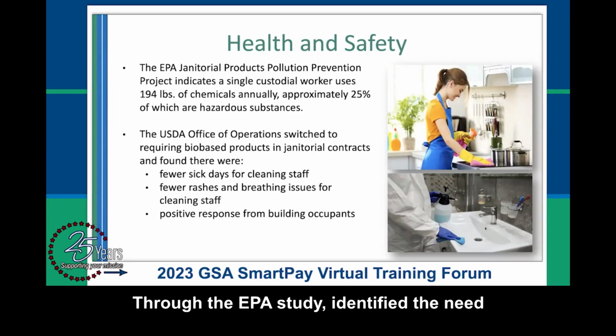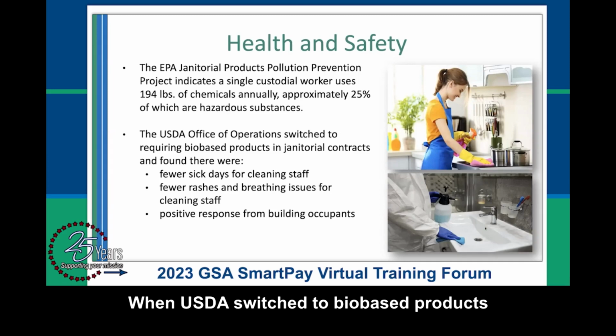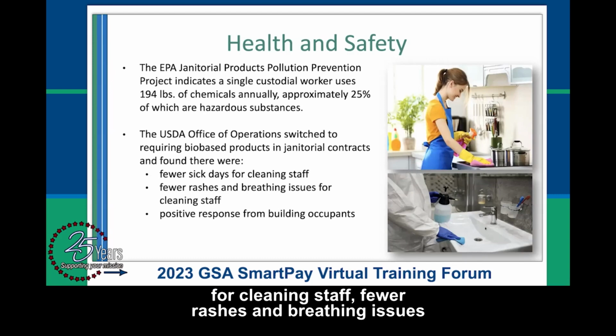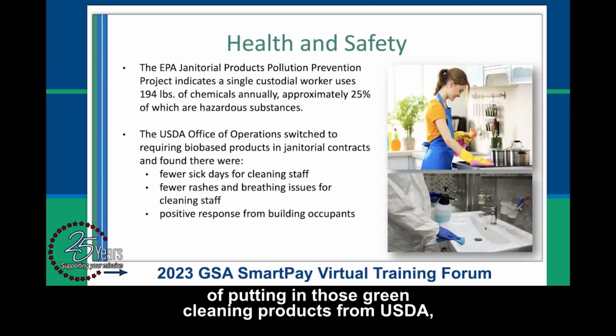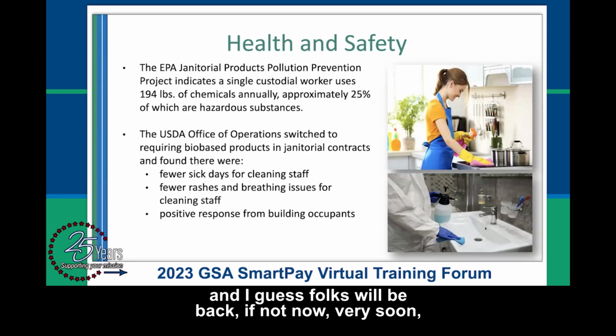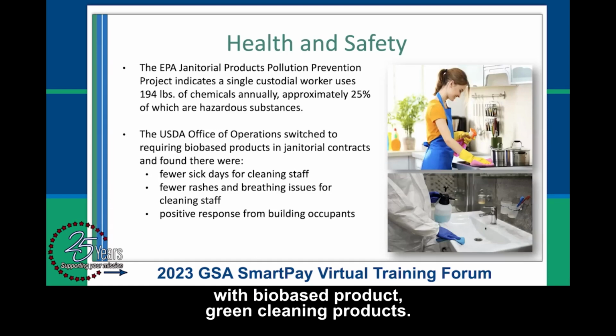The EPA study identified the need to decrease the use of hazardous substances in cleanings. When USDA switched to bio-based products and conducted a study of results, they found that there were fewer sick days for cleaning staff, fewer rashes and breathing issues for cleaning staff, and a positive result from building occupants. I actually worked in the South building when we were implementing the process of putting in those green cleaning products from USDA, and I guess folks will be back, if not now, very soon back in those office buildings. So we want to make sure we clean them again with bio-based products, green cleaning products.